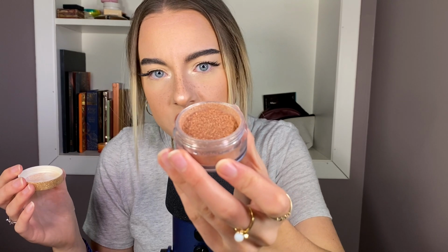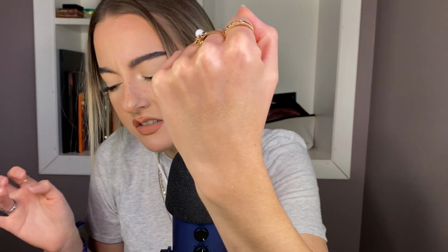And then this one, I have an itch. This one I've tried to use, but I didn't love it. So this is in the infamous shade So Hollywood. I love the packaging. I love the lids on these. They're glittery, but it's soft. It's not gritty or anything like that. So it's stunning. This looks like it should just be my bread and butter. So it's just too dark.